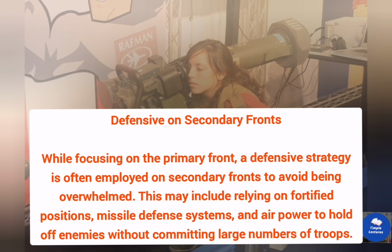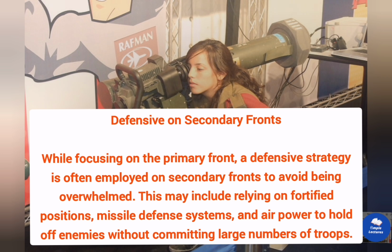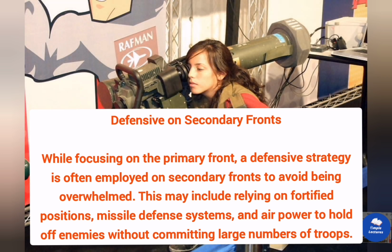Defensive on secondary fronts. While focusing on the primary front, a defensive strategy is often employed on secondary fronts to avoid being overwhelmed. This may include relying on fortified positions, missile defense systems, and air power to hold off enemies without committing large numbers of troops.